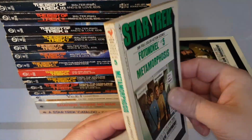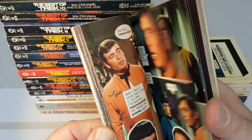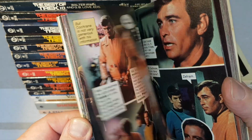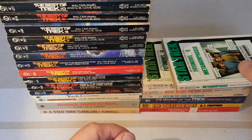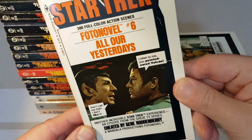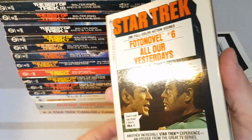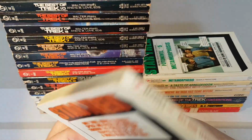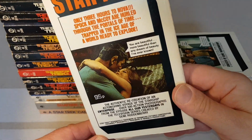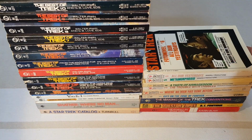Metamorphosis. Yeah, I don't remember much about that. Oh yeah, I remember it now. Yes, I remember that one. Mr. Cochrane, yes. Okay. All Our Yesterdays. See, this is a US edition, but like some of the other ones, it's been imported, so it's got the 95p British currency on. That's number 6.